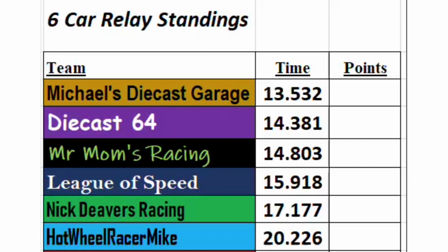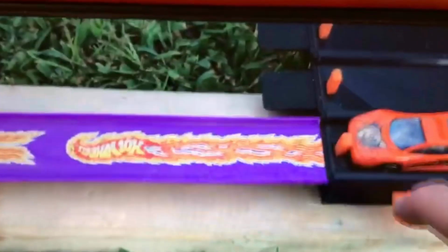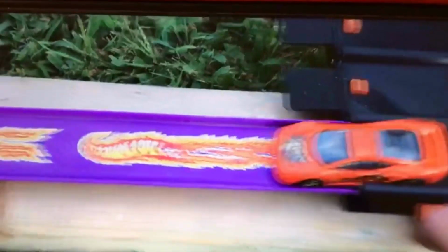Next up, Red Pill Racing. He's going to be racing a Jaguar XJ220, 51 Kool-Aid stock car, a Matchbox Firebird, 50th anniversary F-150, the King Kenny stock car, and Carbonite. So here we go, starting out with the Jaguar. Some of these cars today you haven't seen before. Here's the first tag, 3.517.